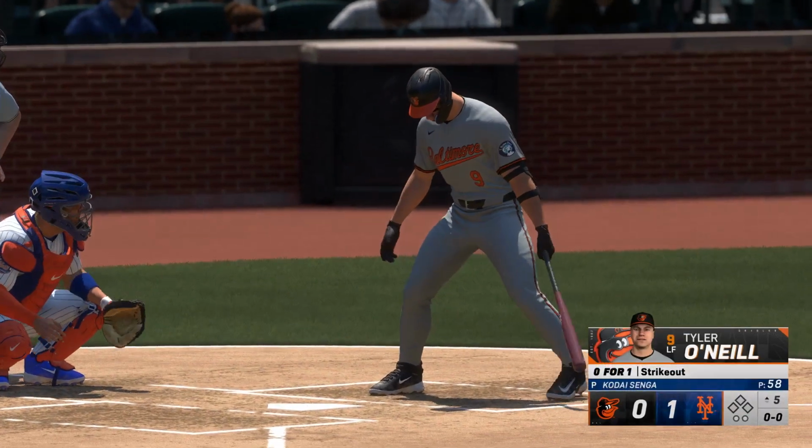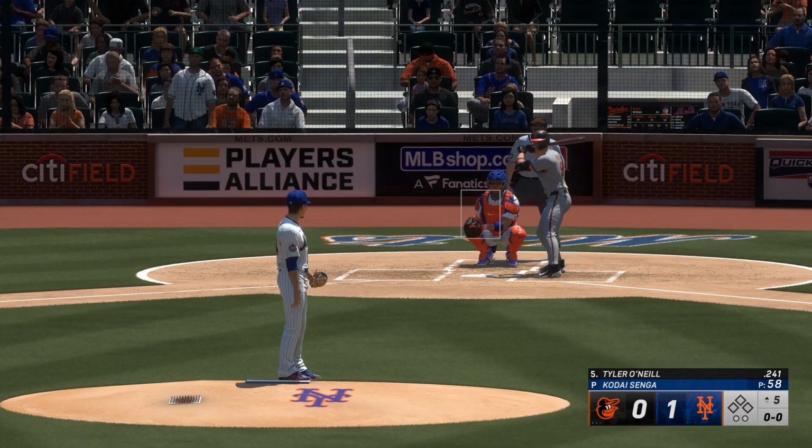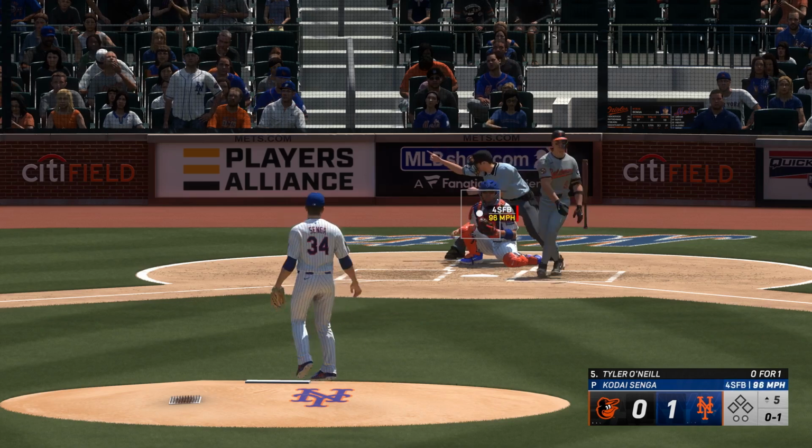And welcome back to the ballpark. We go to the top of the 5th. Here's the left fielder, Tyler O'Neill. Senga back to work. Swings through that one for strike one.